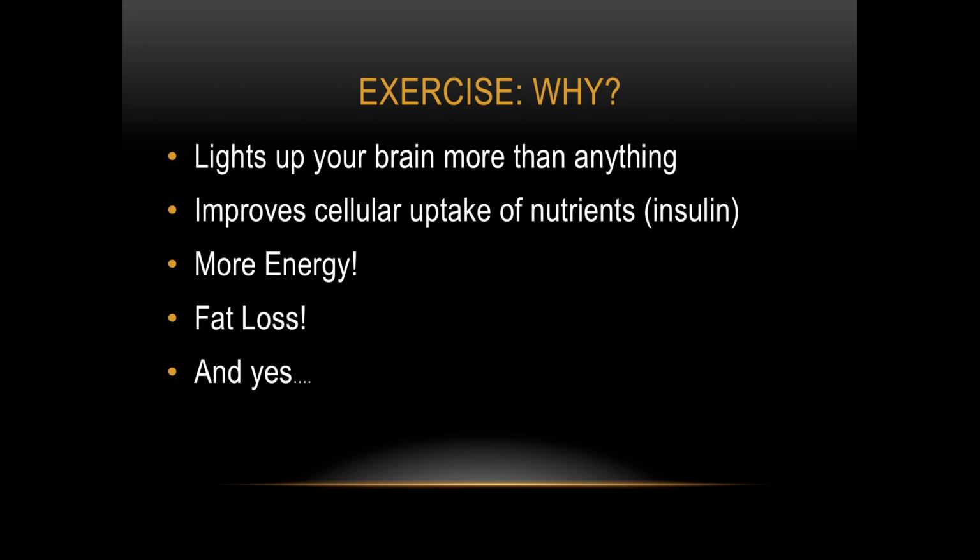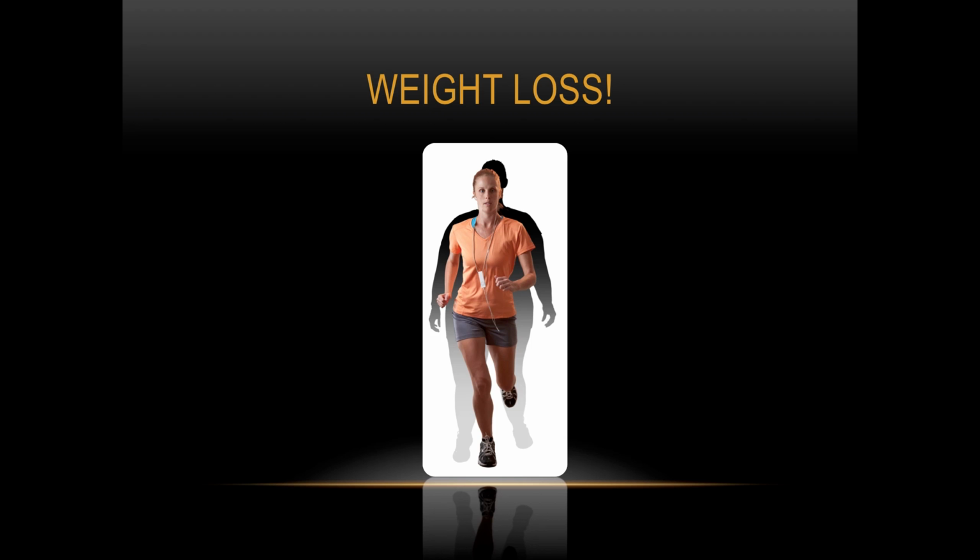So why would exercise be important? Well, a couple things. It lights up our brain more than anything else. It improves the cellular uptake of our nutrients, so it's really important if you have insulin resistance to be exercising. It provides more energy, helps with fat loss, and yes, you will lose weight.